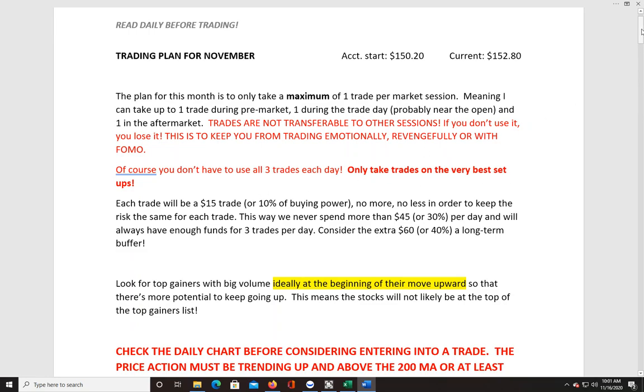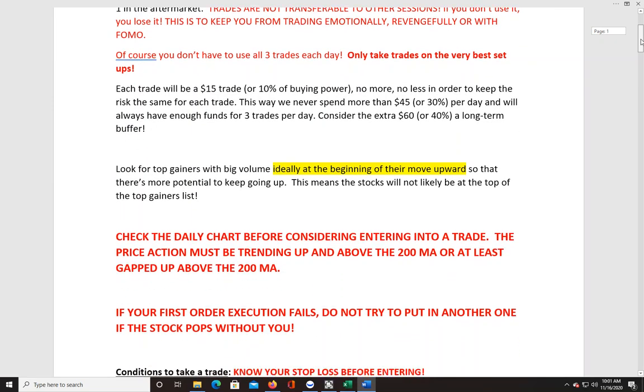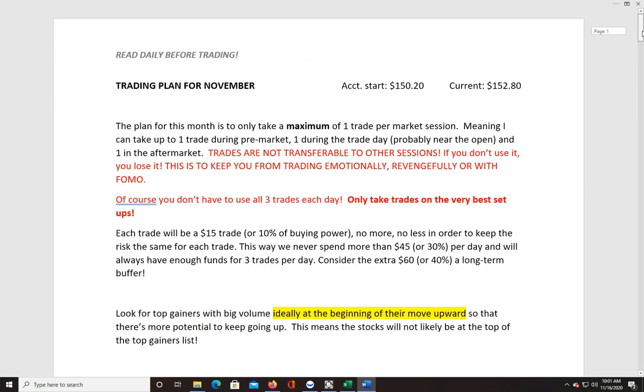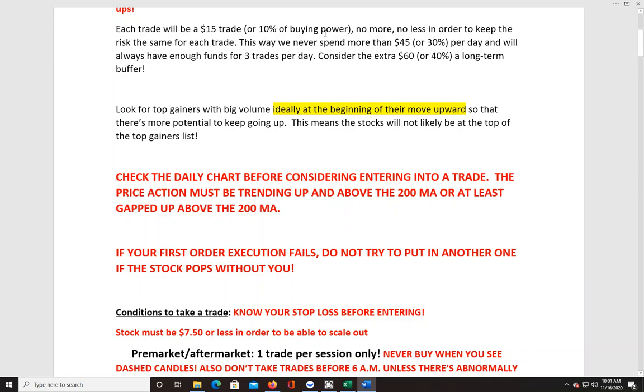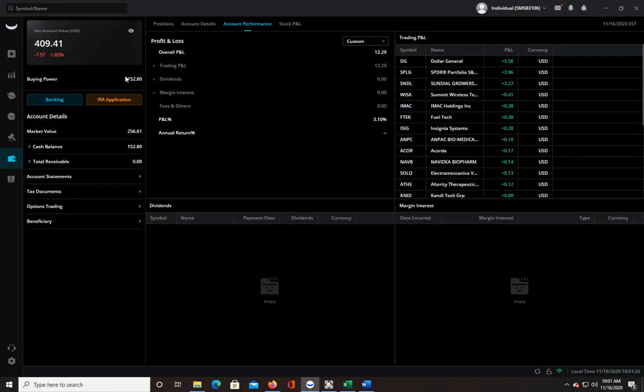Okay, so that goes over the main idea behind the plan. Again, I'm not going to go through everything in detail. But the other really important thing is that I'm only trading with 10% of my buying power. That means not my whole account, but this amount right here, because the whole account value includes the stocks that I'm holding long-term as investments. So it's 10% of this amount. Right now, 10% would be $15.28.